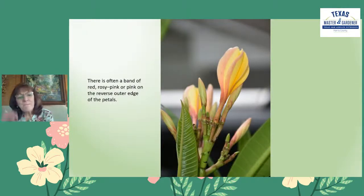There's often a band of red or rosy pink or pink on the reverse outer edge of the petals.